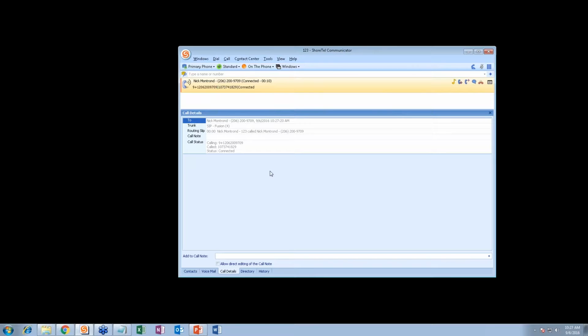And while I'm getting that message sent over, we'll move over here to the call details tab. The call details gives you any details of the call that you've been recently on. And I can see all the information about my call, what time it took place, the number that I called, any kind of status about it. You can also get to that from an active call by clicking up here in the gold bar on the call details box. And that'll take you right here.